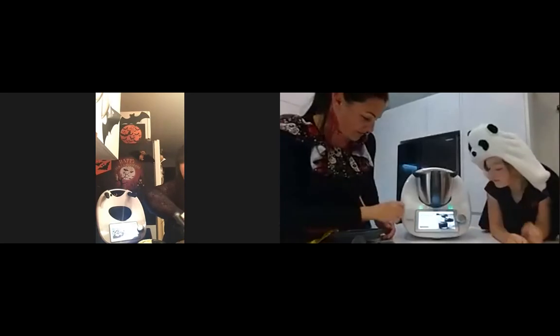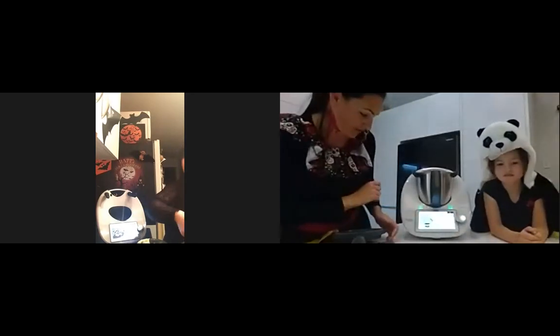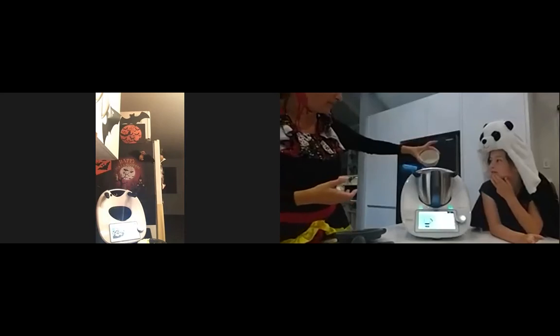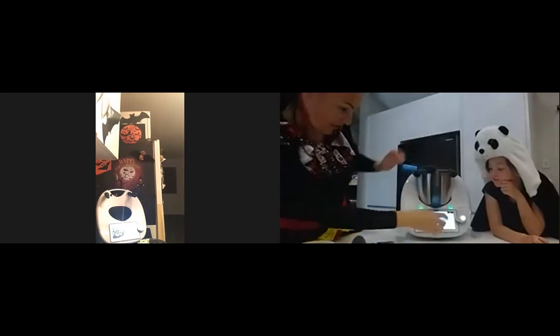But okay, we'll get started on our chocolate mousse. Can you see my screen nicely there? We can see it a little bit, so we'll just get you to explain as you go. Okay, so 50 grams of sugar, and we're going to mill that into some icing sugar.